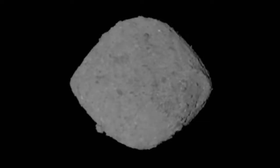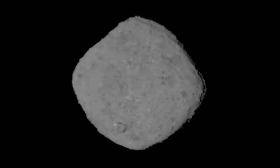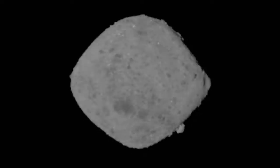Wow, and as we see this, this is Bennu, right? This is Bennu. What are we looking at? I mean, look at it. It's a rubble pile. It's a pile of rocks that's just loosely held together, we believe.